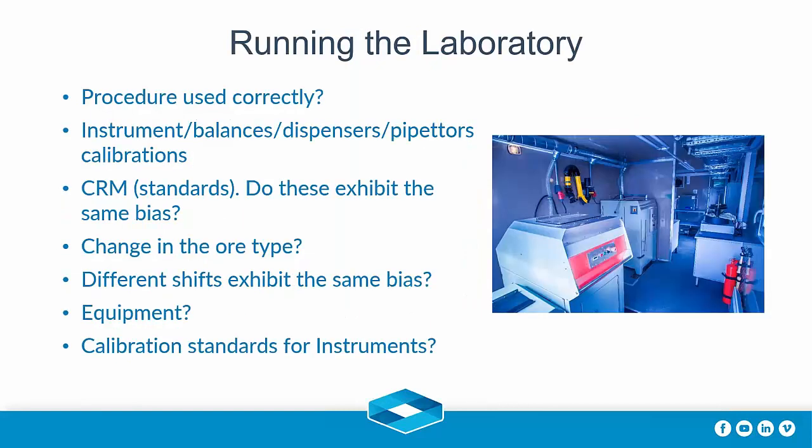So your lab's up and running. What happens? First thing that happens, you get told by geology or vet people, you've got a bias in the data. So what do you do now? Well, first thing you do is keep an open mind. Just because somebody says it's so doesn't mean it's actually so.